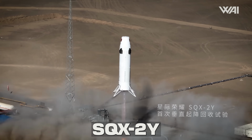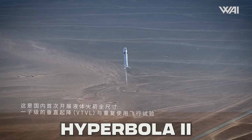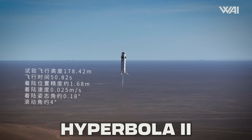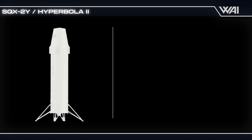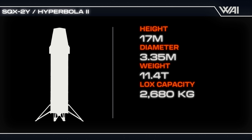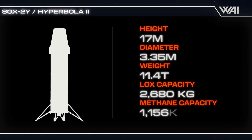Meet the SQX-2Y or Hyperbola 2. This is their verification rocket for their first step toward a reusable launch system. This is a small rocket with big intentions. At a height of 17 meters and a diameter of 3.35 meters, it weighs 11.4 metric tons when fully loaded, with 2,680 kilograms of liquid oxygen and 1,156 kilograms of methane.